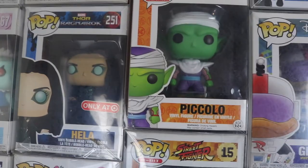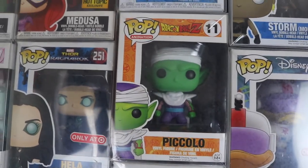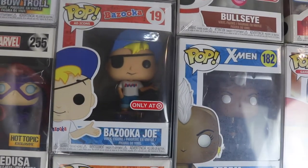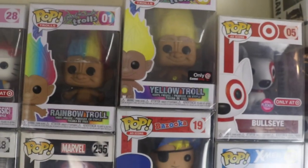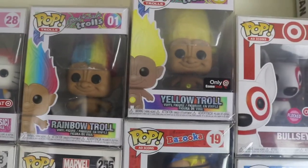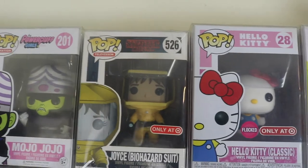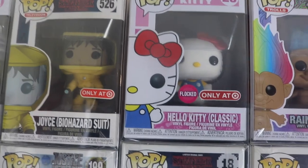Hella, the Target exclusive. The sticker's right there, and I keep saying, you know, I had a long day. I'm tired, guys. But we got Piccolo, Medusa, Hot Topic exclusive. Then we got Bazooka Joe, Target exclusive. Above him, we got the Trolls. Good luck, Trolls. We got Rainbow Troll and Yellow Troll chilling, giving off good vibes only. Then next to them, we got Joyce in her biohazard suit, Target exclusive. Next to the Flocks, Hello Kitty Target exclusive, classic Hello Kitty.